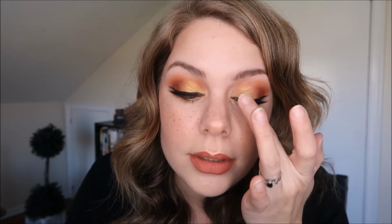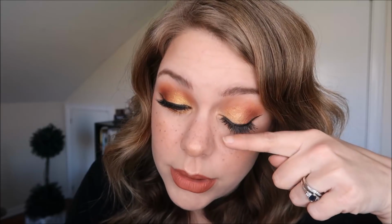So that's how you apply a lash. Generally, once they're on there, I like to push them up a little bit just so that they don't point downwards, so they really do get that lift in the outer corner. And then you can pull down and make sure that it is stuck all the way across, because sometimes you can get the outer corner, you can get the inner corner, but you'll miss the middle. And then that's no good either.